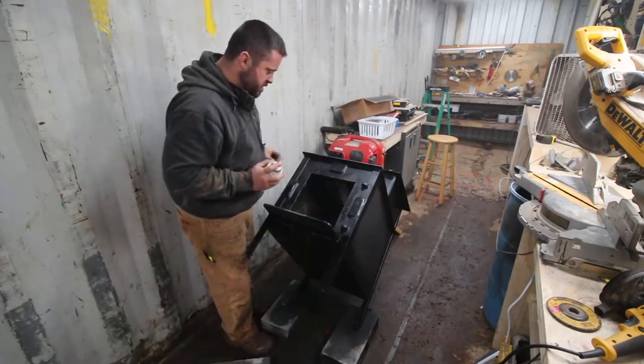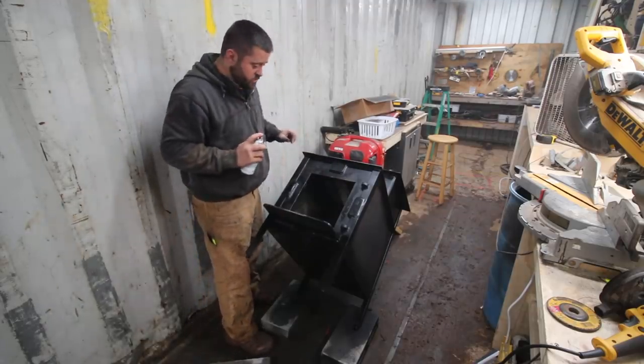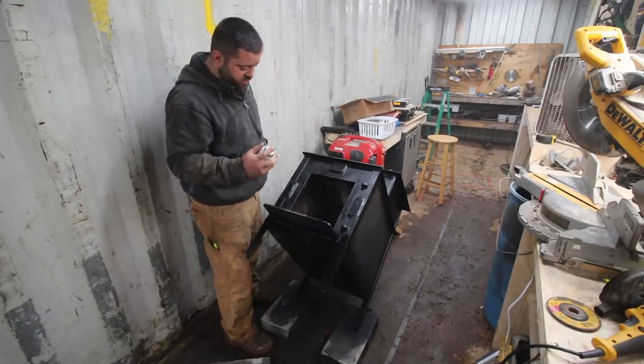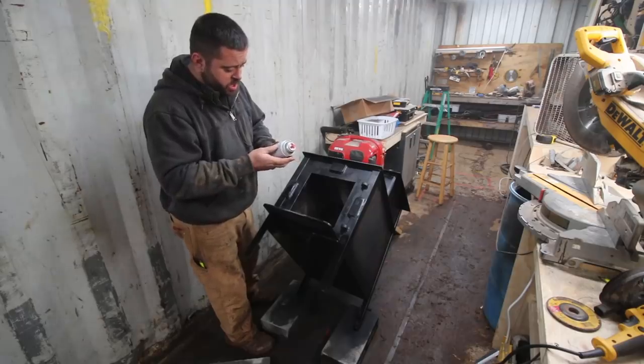Now that I've hit those areas that are, you know, tough to get to, and this stuff dries really quickly. It dries in like 15 minutes and then it cures in like an hour or something.